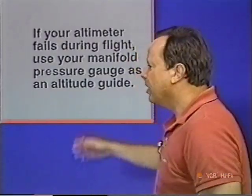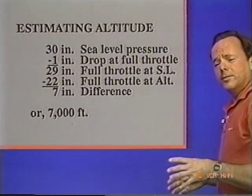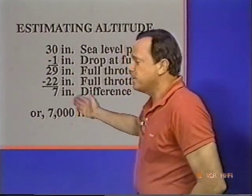Now, let's take a look at another point, and that is if your altimeter fails during IFR flight, how could you know how high you are? Well, you do have a backup altimeter, and that is your manifold pressure gauge as an altitude guide. How can I say that? Well, if you're in a normally aspirated engine, you'll find at sea level on takeoff with full throttle, you'll be pulling about 29 inches of manifold pressure. Why 29 inches of manifold pressure?